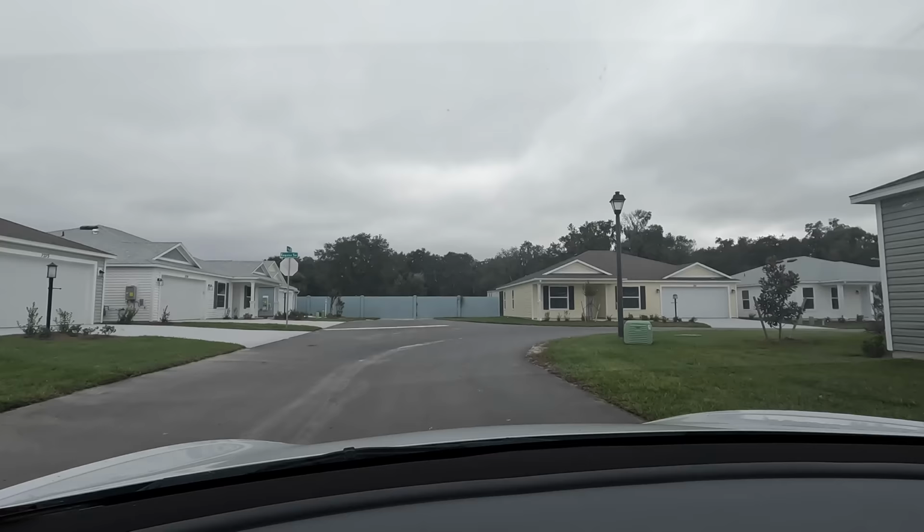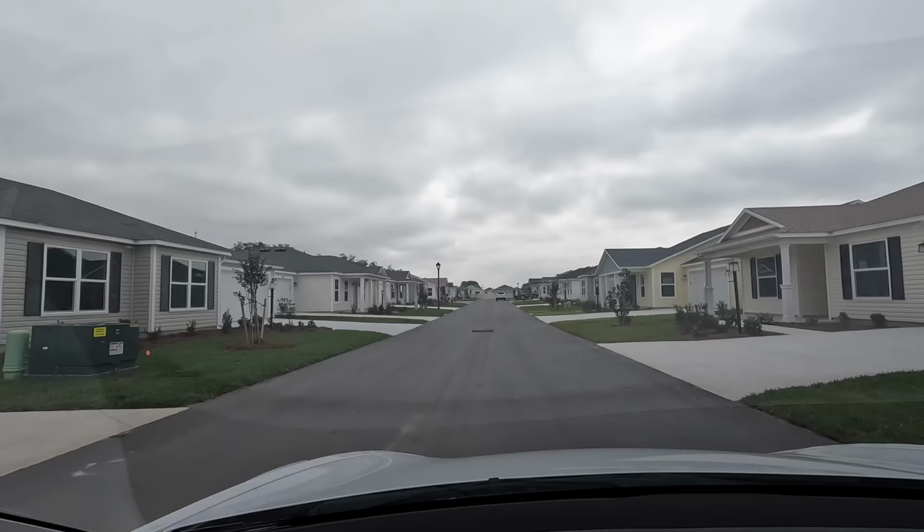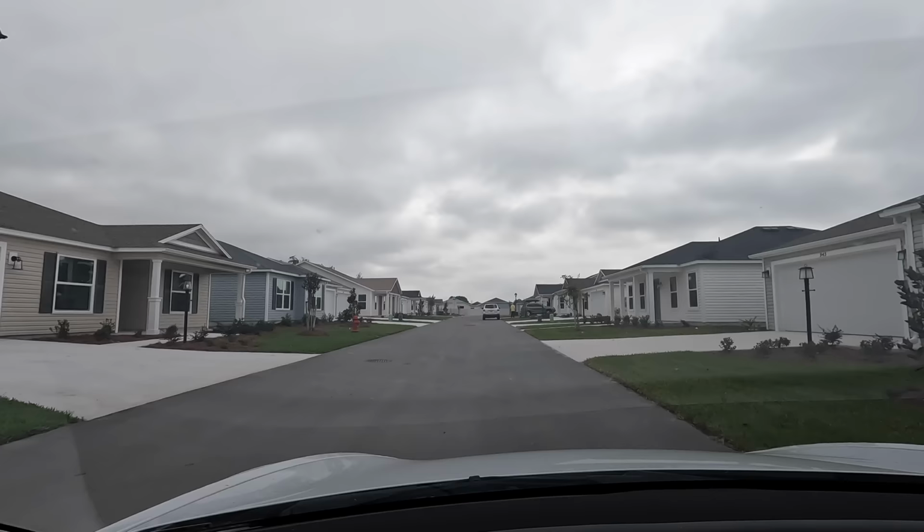And I think the square footage on these runs from about 1100 to 1500 square feet. And they are on the lower side of the price range, right? I think like upper twos to low threes. I have to check that out.